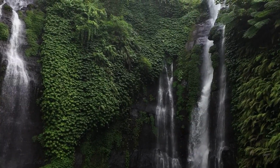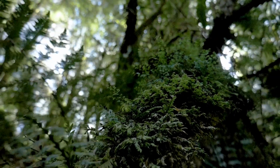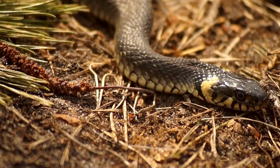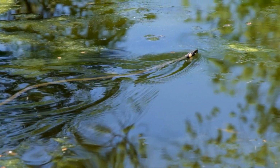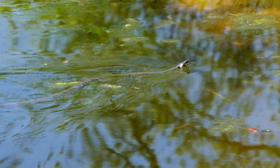and hiss loudly. The hiss of a king cobra is unlike that of other snakes. It produces a low, growling sound, more similar to a deep roar than a hiss. If such a display occurs, one should slowly and calmly move away, avoiding sudden movements or approaching gestures, which the snake perceives as a threat.